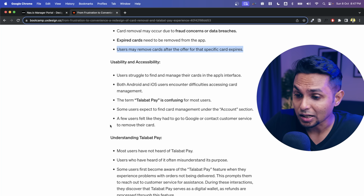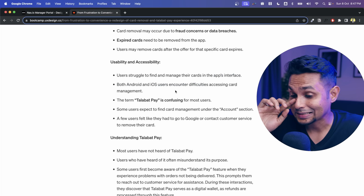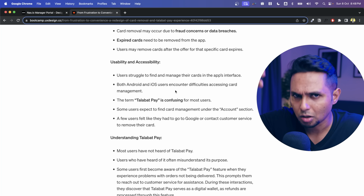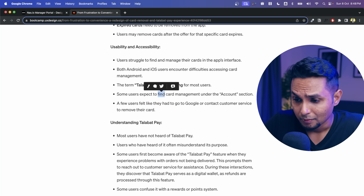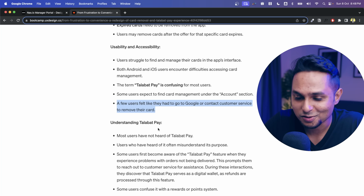Usability and accessibility. Users struggle to find and manage their cards on the app's interface. Sure. Both Android and iOS users encounter difficulties accessing card management. But you just said that it was easier on Android because the save card section was there, right? You might want to see what you're talking about. Okay, maybe going inside and then saying that, hey, it's in a different place, but it is still better than not knowing where it is. You see, removing card is not a tough thing. Not knowing where it is increases cognition, right? It's like, I don't even know where my cards are. And if I don't know where my cards are, I won't know how to remove them, right? Okay. Some users expect to find card management under account section. A few users like that they had to go to Google or contact customer service to remove their card.